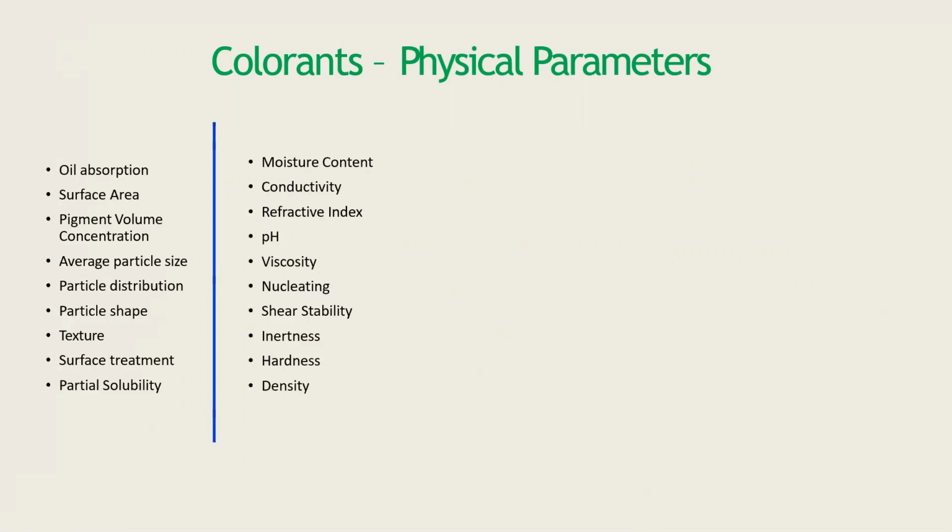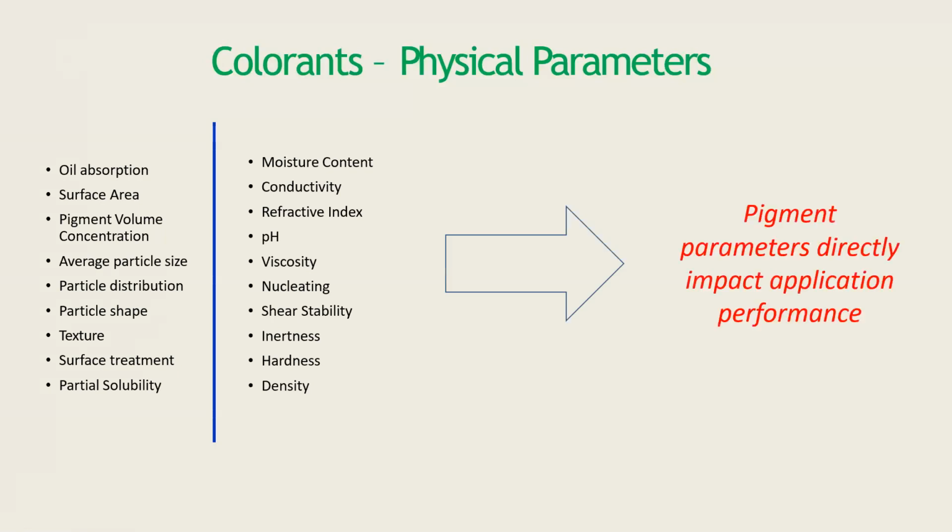Physical parameters: there are many physical parameters with respect to a colorant, any colorant, and pigments in particular. A lot of these physical parameters you might see on a COA for a pigment. Others are used in the manufacturing and testing of a pigment, so that the end product is where it needs to be for that application. But the important thing to consider is that every pigment parameter can directly impact the performance in the application with which you want to use that pigment. So it's important to understand the actual parameters that you have and that you need for your application.